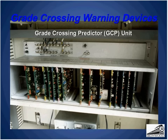So there are different types of train detection circuitry. We're only going to talk about two of them today. That would be motion sensors and grade crossing predictors. Now, I get a question a lot of times as to how a crossing actually detects the approach of a train. Does it sense the weight of the train, or does it measure vibration on the rails as the train approaches, or does it use radar?